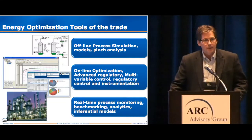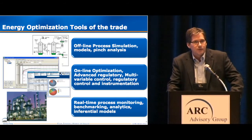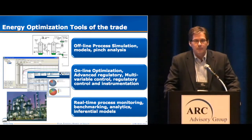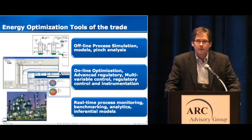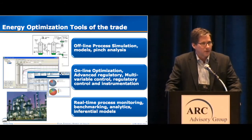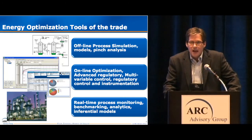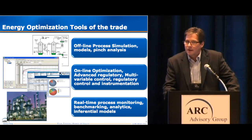So really what today is about: we know that energy management is important, but we want to talk a little bit about the tools that are required to help you better manage energy. Energy management doesn't start with an operating plant. In many cases, this takes place in the design phase. With pinch analysis and various simulation models and techniques, you can optimize the energy usage before a plant is built. Online optimization, a combination of advanced regulatory and multivariable control, and analytics, and advanced tuning programs for the real-time control system. Process monitoring, benchmarks, analytics, inferential sensors, these are all commonplace for energy management.